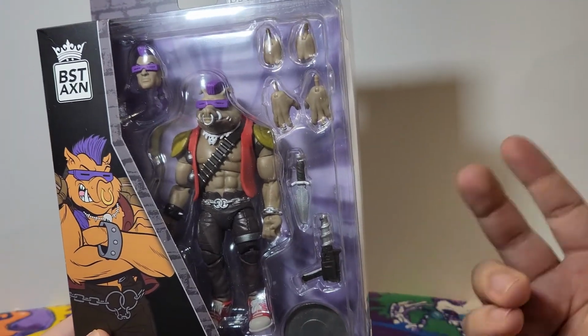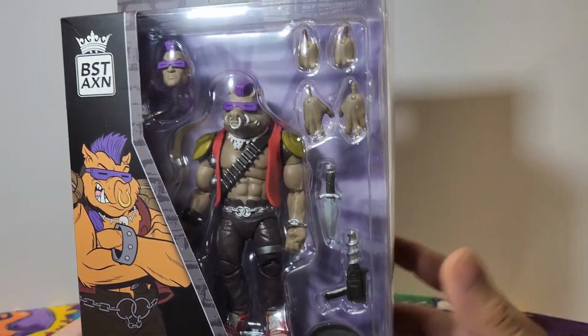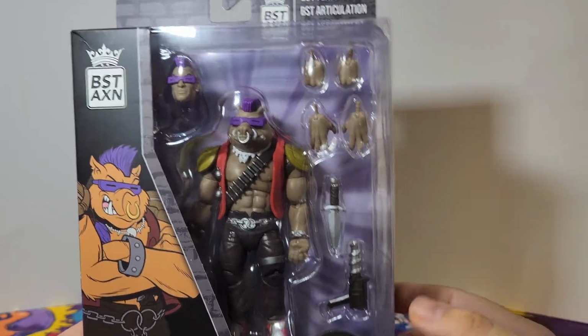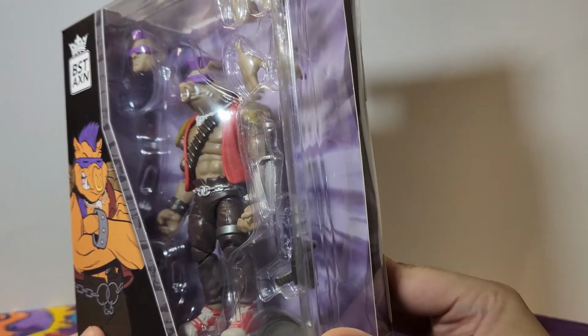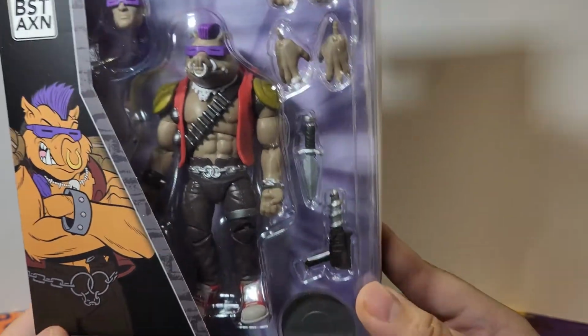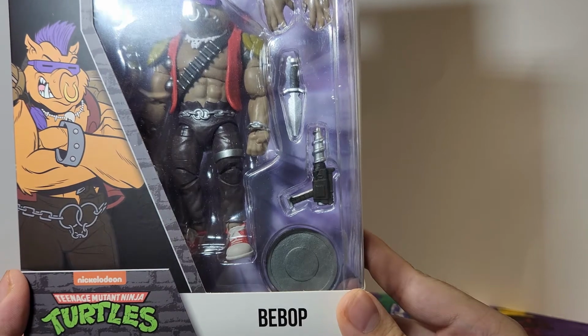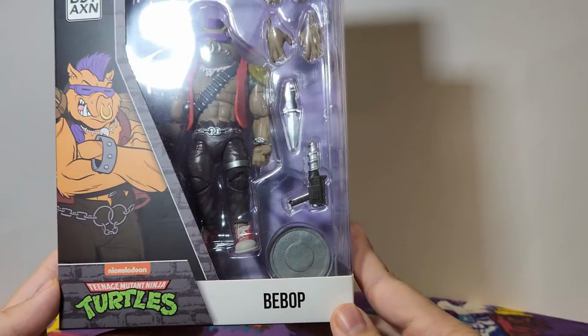One of the cool things I think that's really awesome about this figure is Bebop himself looks awesome, but you also get the human head as well. So you can pop that off, put on the human head. Comes with a couple accessories, hands, weapons, and it looks quite articulated. It's not as big as I would like, maybe a little bit taller would have been nice. But let's show off the box a little bit.